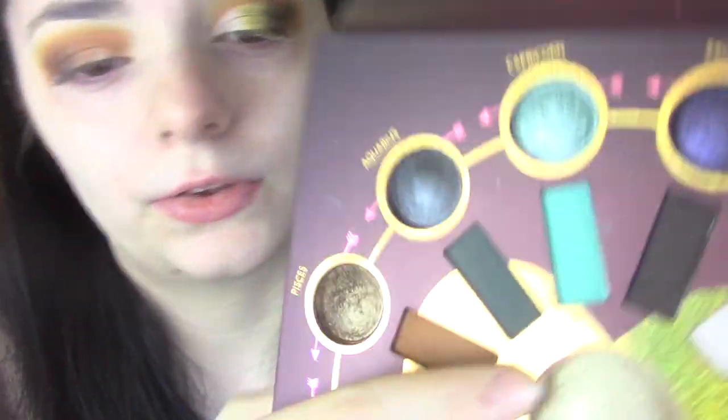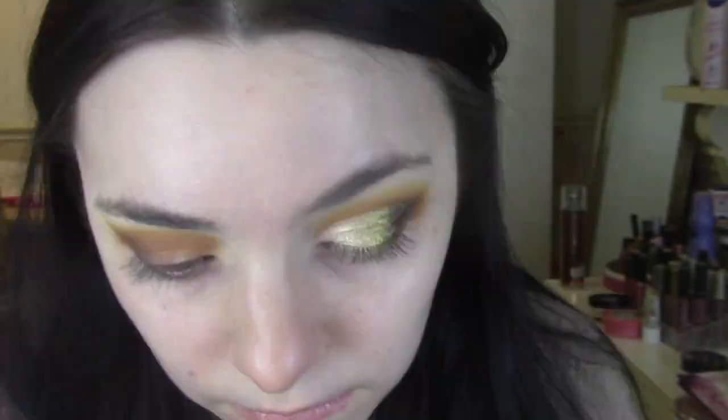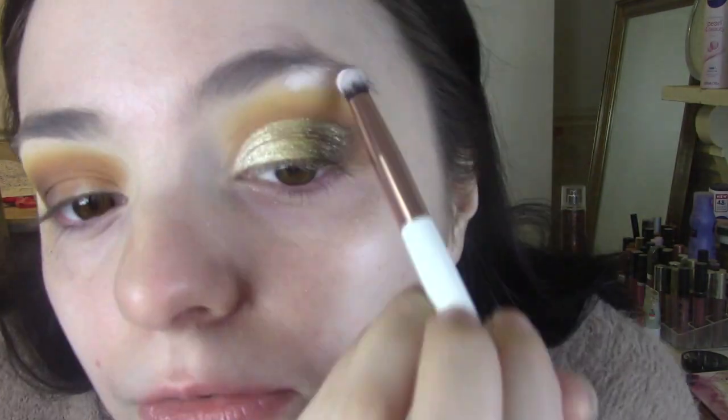Then I think I'm going to use the highlighter in the middle. Let's put it on the inner part. I'm going to use the 223 Petite Eye Blender, and I'm just using the matte white shade here to put under the brow bone.